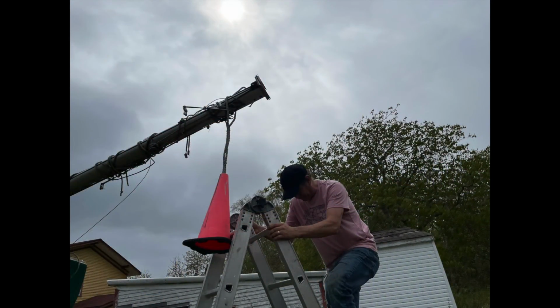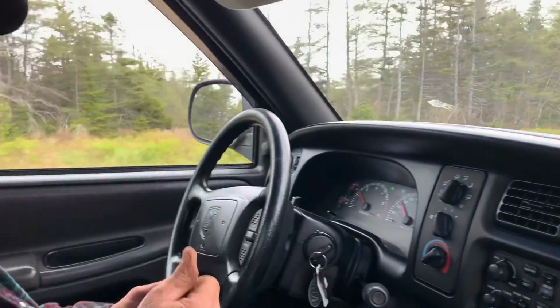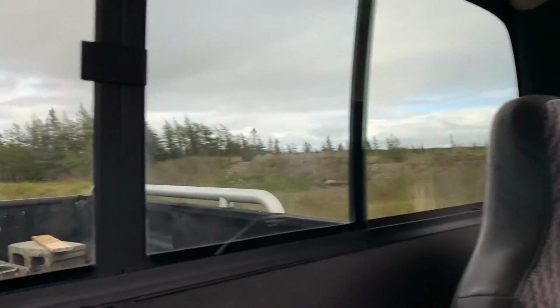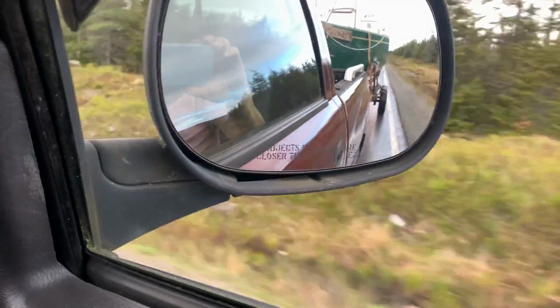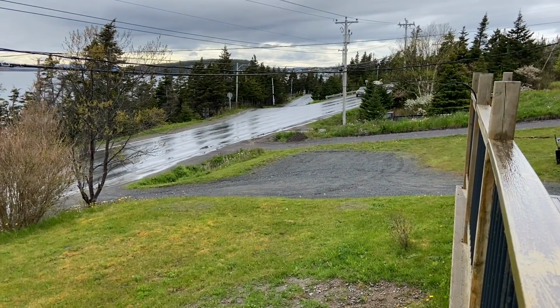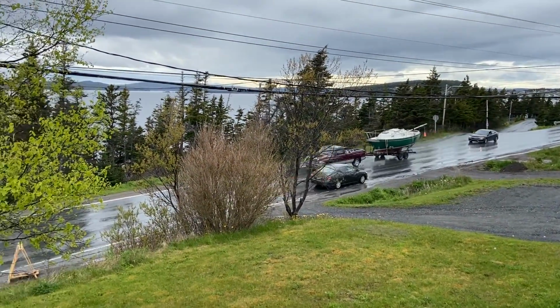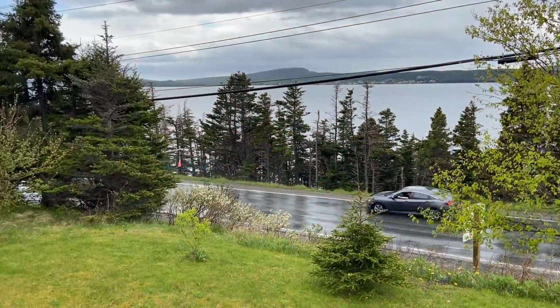So before we left, we tied something red on the back so we could be seen, keeping the rules on the road, of course. See her in the mirror, huh? And my wife captured this video as we were driving by our house. We parked her up at Drill's because his land is much flatter than mine and he has a lot more tools than I do. There she goes, looks good.